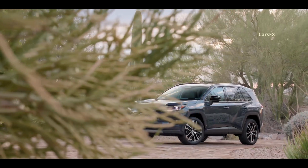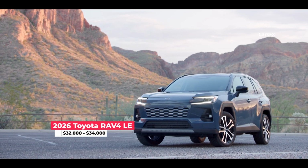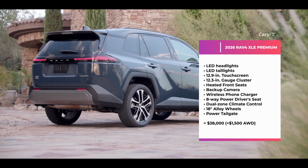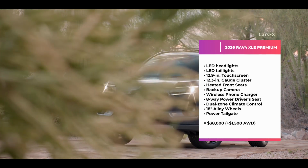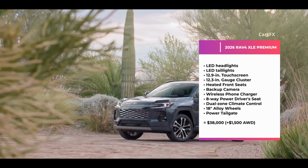As far as pricing goes, the gas-only model is gone, and the 2026 RAV4 Hybrid should start at around $32,000. But the trim level to get is the XLE Premium, which combines a good mix of equipment and price, though it doesn't look anywhere near as good as the Limited or GR Sport models. It includes newly redesigned 18-inch alloys, power tailgate, 8-way power driver's seat, dual-zone climate control, and heated front seats.